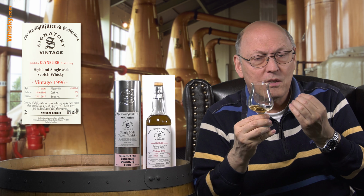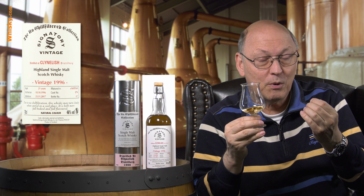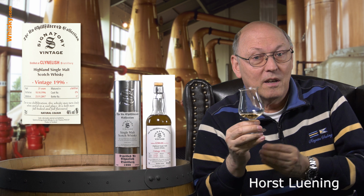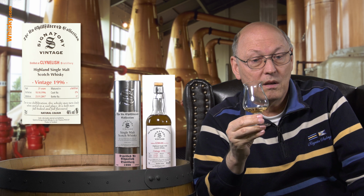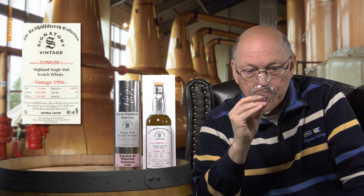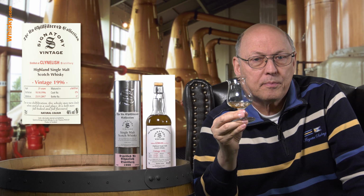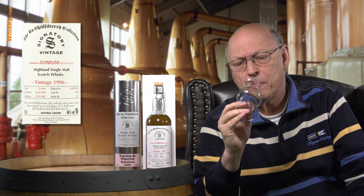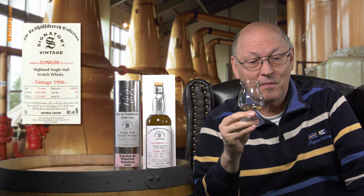The intense fruitiness or sweetness from sherry cask isn't here because it's a refill. The first one had been another Clynelish, another whiskey from Scotland. So the first was the sherry in Spain, the second was the first fill in Scotland, and then a refill with this one for 21 years. And therefore the sherry is gone. Well, a little bit of sweetness still there, but the oak of the cask is the main player in the aftertaste.